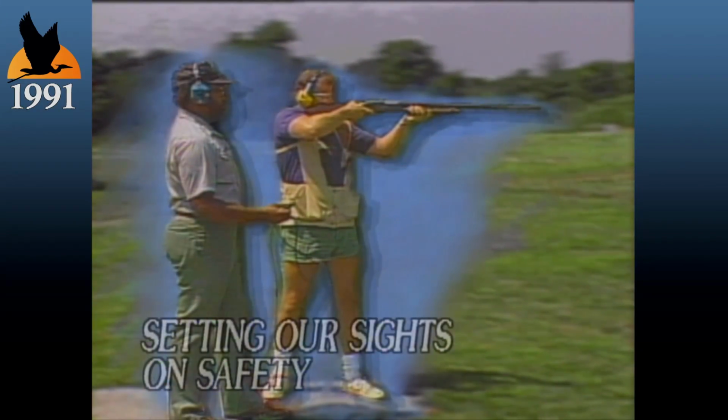You know, when the Department of Conservation builds an area like this, safety is the main consideration. The same can be said for all conservation areas across the state. In fact, we recently visited a department area where safety is more than just a consideration. It's a fact of life.